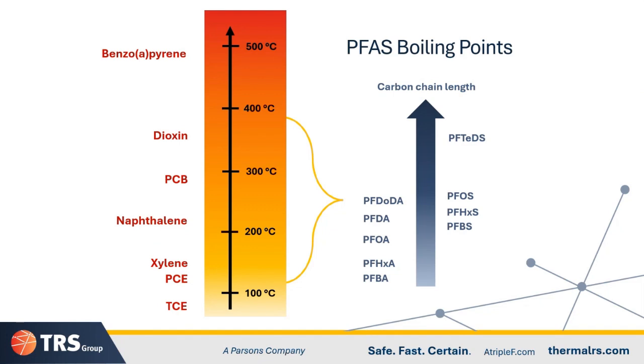And it was rather disappointing. We just did not see the removal that we had expected. So we hypothesized that because of these long carbon chain compounds, and we have functional groups as the heads of these compounds, we're going to have both van der Waals forces and electrostatic forces with the organic carbon in the matrix. So the thought was, well, what temperature can we break down that organic carbon to release the PFAS?